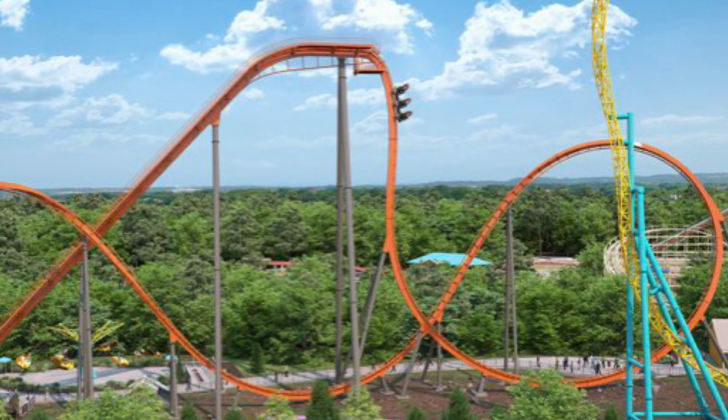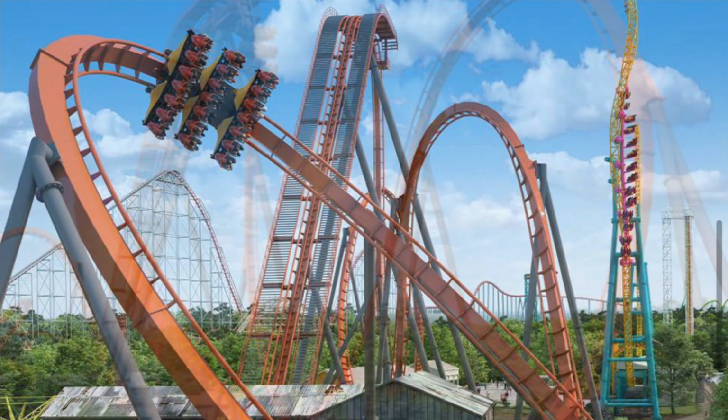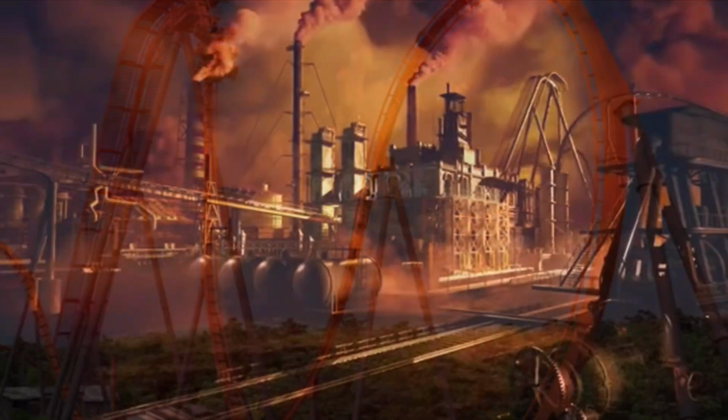you pass Possessed. I'm also really glad that the park decided to keep Possessed. I was nervous that they were saying that they were going to remove it in order to build the ride, so it's great that it's staying in the park. Let's get into the actual layout of the ride now.